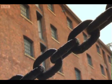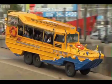And the only way to get a really good look at this habitat is to get in the water, and I'm not going in alone.